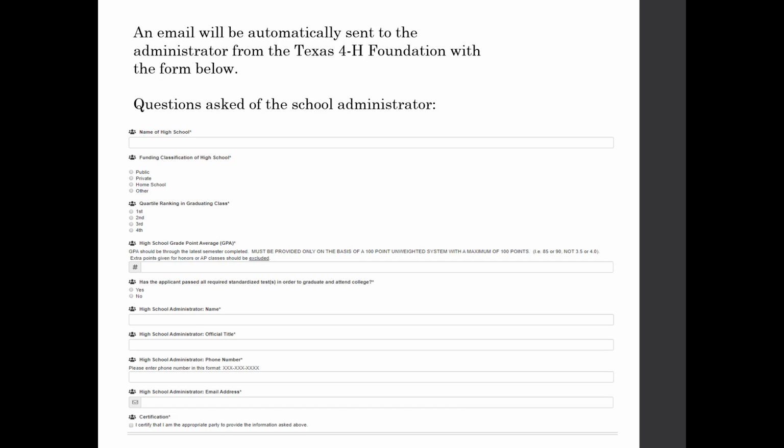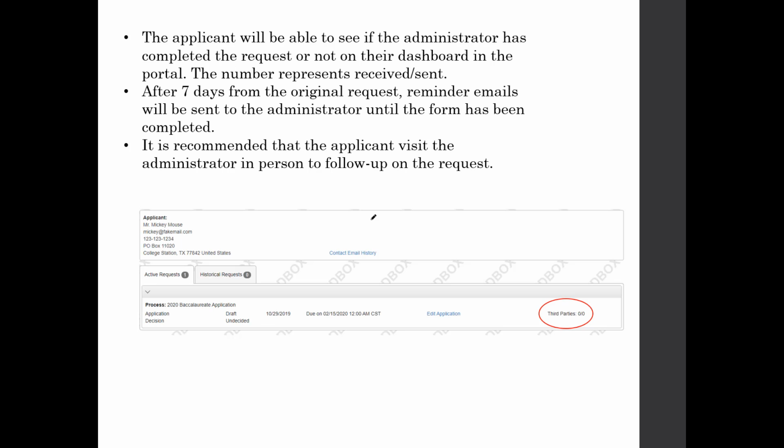Well, and this is what the administrator is going to receive. Right. And they will complete it and send it back. But they need to know it's on a 100-point scale. Yes. You will be able to see if the administrator has completed the requested information or not. So make sure that you see that they've done it. After 7 days, they will send a reminder email, but it is recommended that you go in and talk to them and ask them to follow this up. Let them know it's coming. Let them know that they need to do it.